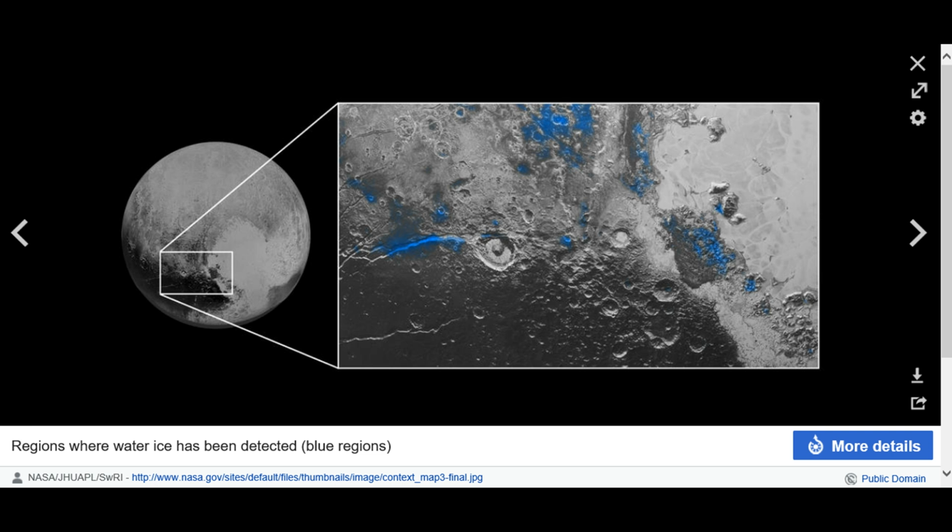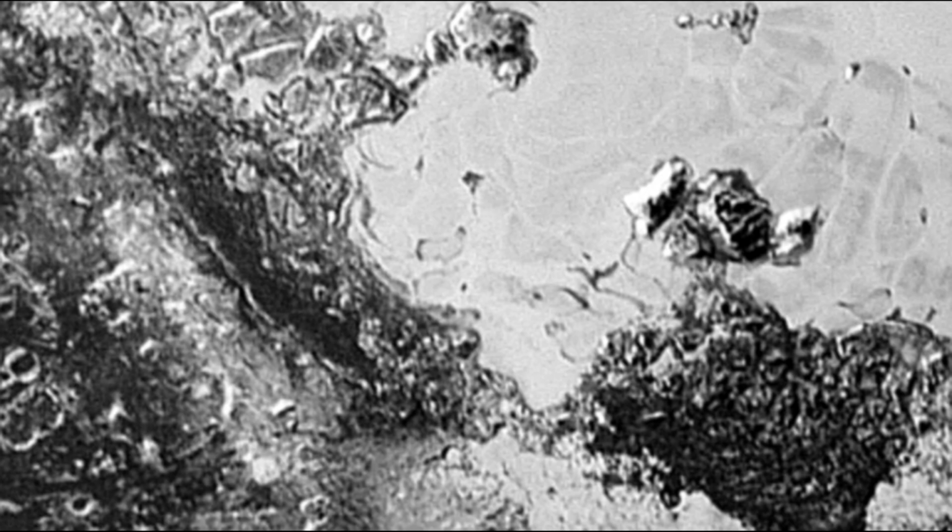In this picture here, they're looking at an area, the same exact picture that we are using, where they discovered water ice. It's the only place on Pluto where they discovered water ice. I think it's interesting that it just happens to coincide with the very same pictures that we're looking at.